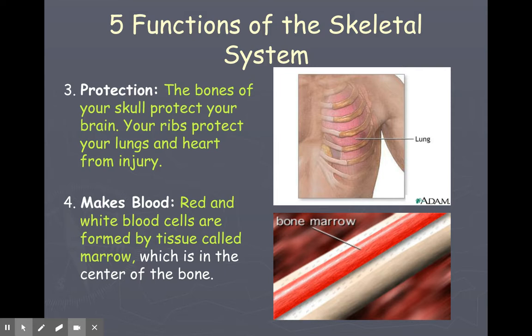Did you know that the inside of your bones is not hollow, it is full of marrow, and bone marrow is where white and red blood cells are made. White blood cells and red blood cells are made inside the marrow, inside the middle of the bone.